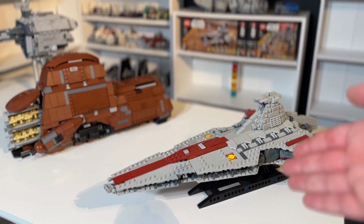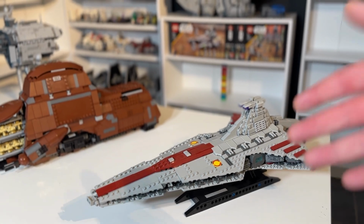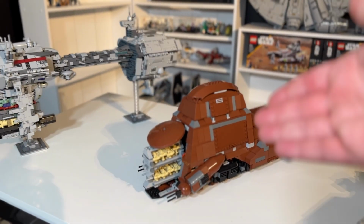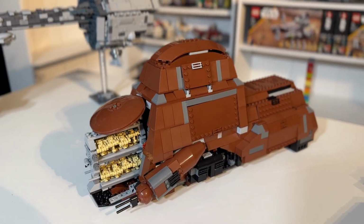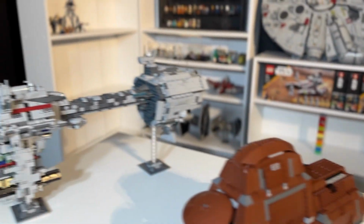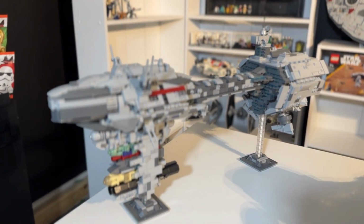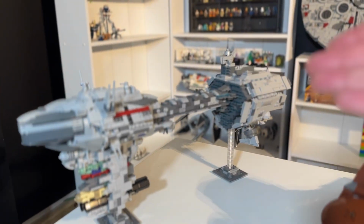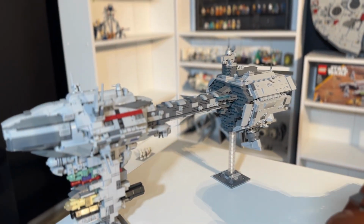Like, you've got your £20 Venator there, which, 20 quid, you spend that on junk food. You've got your £30 MTT, which you'll probably spend on junk food and a trip to the cinema or whatever. And then you've got your £40, which, you know, does your car really need a new tyre? Or would you rather this set? Come on, guys, we all know you'd rather this set.